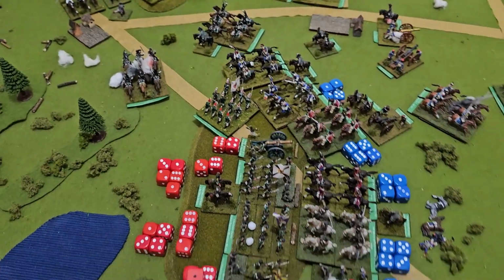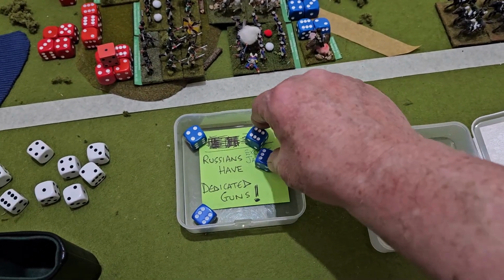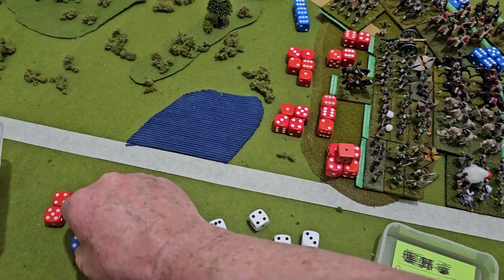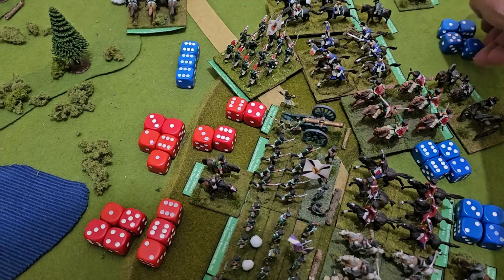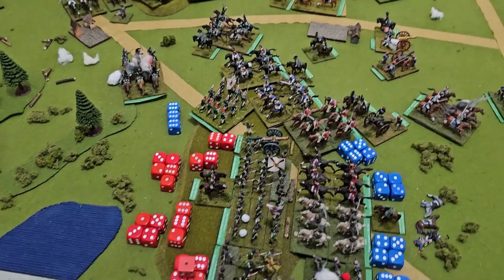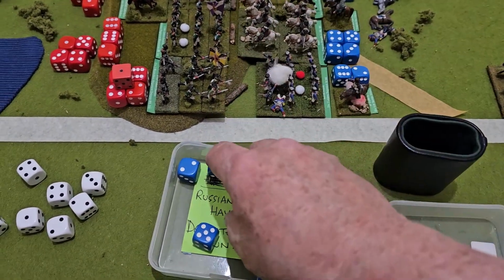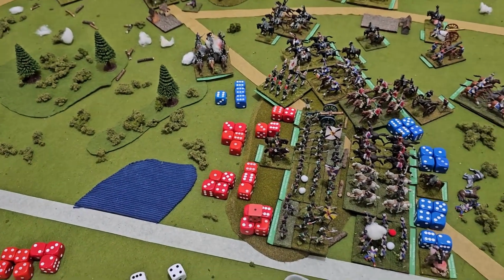First we'll have these chaps over here on the French right. And they... 3 hits, would you look at that? Oh, that's a pretty sight to a Frenchman. Okay. All right, and then we got the remaining cuirassier. Oh, there we go. Okay. In they go with the cold steel. And there's another hit. Now, let's see. The Grenadiers have already been hit once. So that's 4 hits.